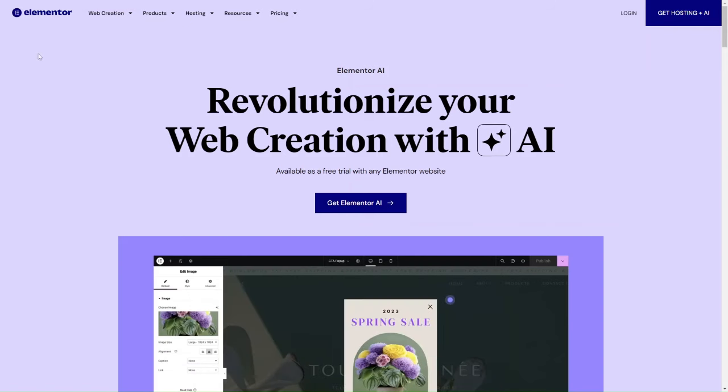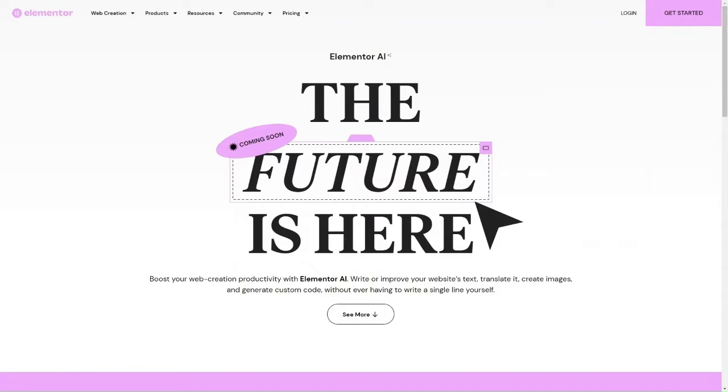Let's see how we get started with Elementor AI. As you know, Elementor is a page builder plugin used for WordPress websites, and it allows you to very easily build out your web pages without the need for coding. So all of the elements and sections are pre-coded for you, and you just drag and drop different elements onto your website.